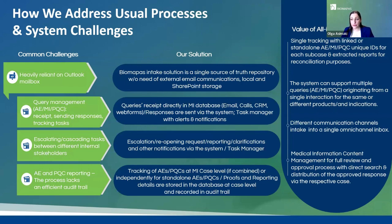The system can support, of course, multiple queries originating from a single interaction for the same or different products, and for the same products and different indications that usually need to create additional cases. Different communication channels are taken into a single omni-channel inbox, and of course, the medical information content management for full review and approval process, with direct search and distribution from the system, and of course, localization of the already globally approved responses.